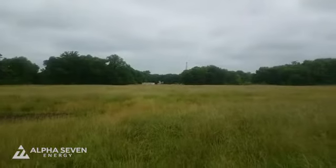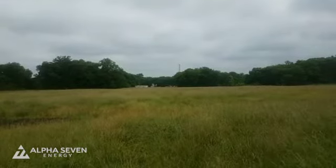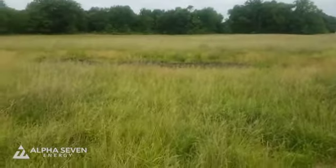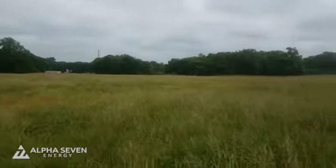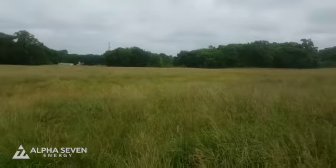You can see the ASC4 location in the background, and this does look a little bit higher than that. I don't see a lot of standing water. There's a little blank spot right there, but otherwise I think as long as we bring the road around this way, it's going to be a lot better location than ASC4.